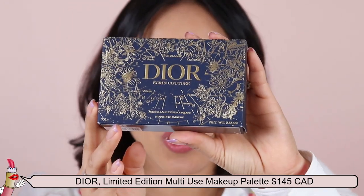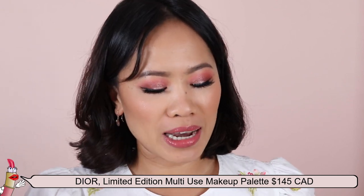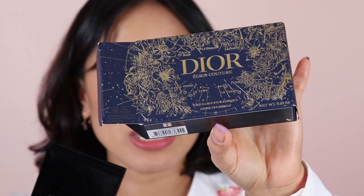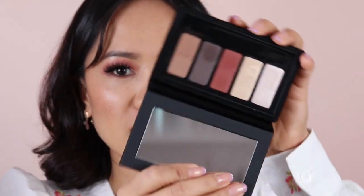This is the Dior ÉCRIN Couture, the iconic eye makeup eyeshadow, and this one is cute, you guys. I'm going to show you the box first, the theme of Dior this year, and it's super nice, a cute clutch, and the inside is like this. I'm sure you have seen it, but the color story is beautiful. The eyeshadow is really, really good. I really like the way they work. It's super easy to work with.